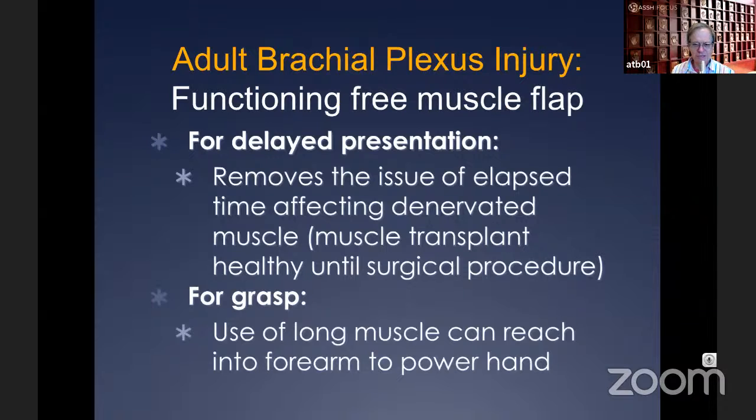And in a delayed presentation, certainly a functioning free muscle removes the issue of elapsed time that affects denervated skeletal muscle in a lower motor neuron injury. We also use it for grasp because the gracilis muscle is long enough to reach into the forearm to power hand function with a proximal reinnervation.